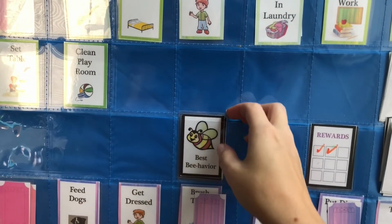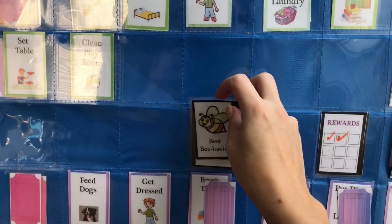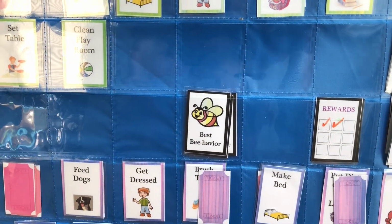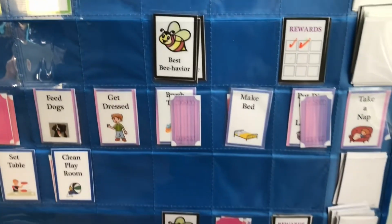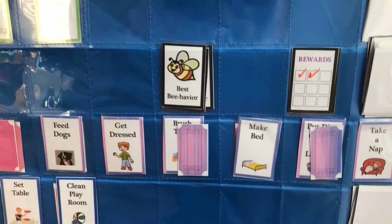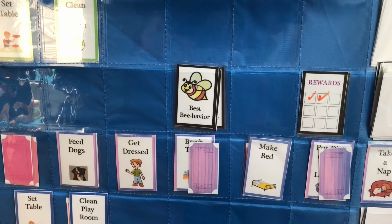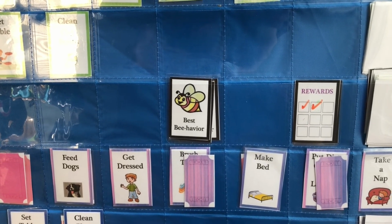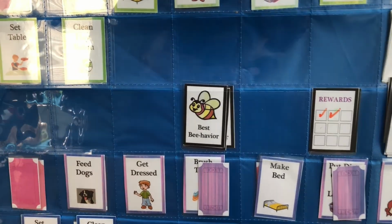Then another thing that we have are these best behavior cards. They get a best behavior card if they do something extra awesome. Whether it be something really nice and thoughtful for somebody else, or maybe one time we gave each boy a best behavior card because we had to go to Costco and they were the most well-behaved they have ever been at Costco. It was a rather pleasant trip, and it was fairly quick because of how well behaved they were. And so we gave them each a best behavior card.